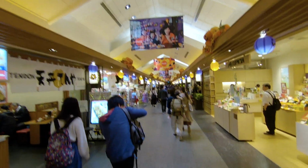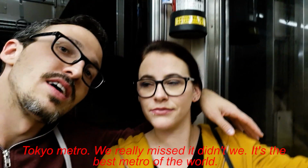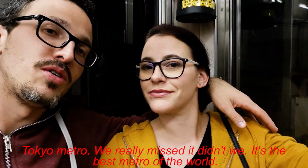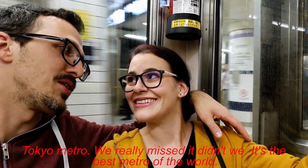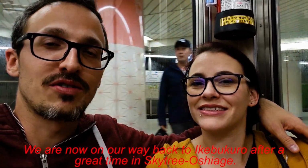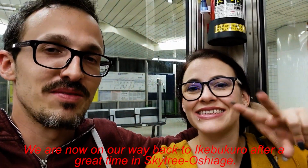Halloween, it's Halloween here in Japan. We are in the metro, Tokyo metro. We really missed it, didn't we? It's the best metro in the world. We love it. And it's almost free for us tourists. It's great. Now on our way to Ikebukuro after a great time in Skytree.